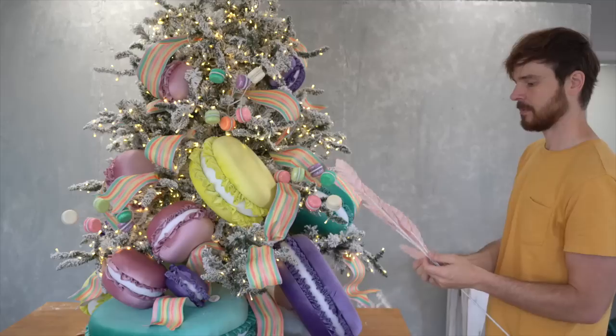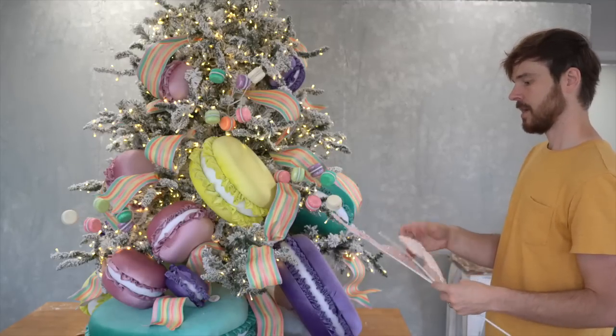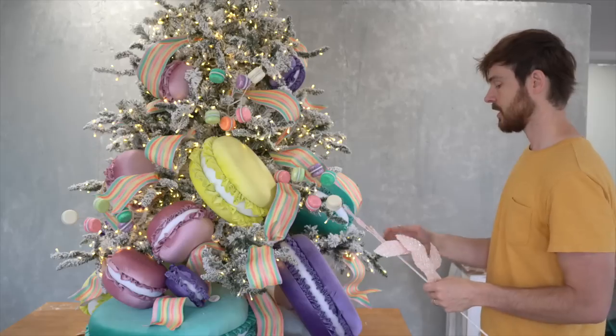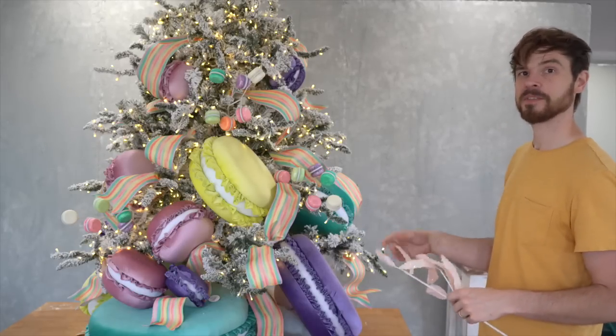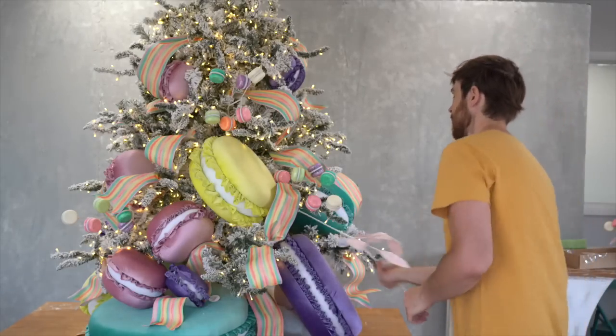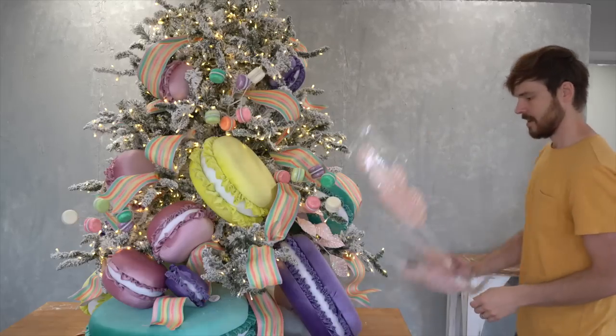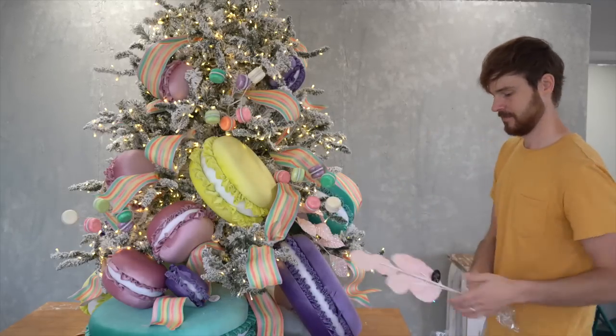I can always add some of my iridescent magnolia. It's going to drive me nuts to leave this tree like this, but I'm going to have to be done with this video and go stack some more boxes. So I'm just going to tuck a couple of these in real quick and we'll be done.